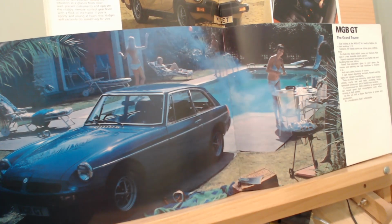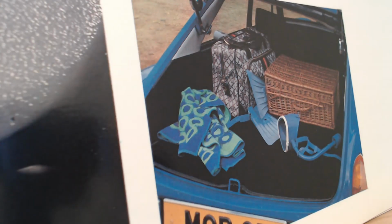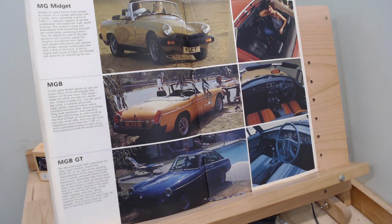And this brochure also shows a glimpse of the rear with that hatch up in what is obviously the same car, and the three models all together.